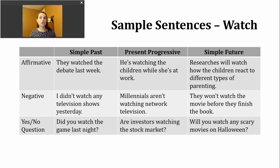So here we're talking about a particular age range of people that generally are not watching what ABC, NBC, CBS, Fox, those are generally considered our main networks here, right? So they are watching streaming services, Netflix, Hulu, etc.